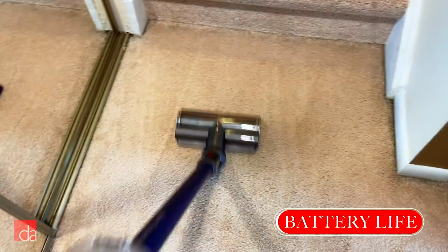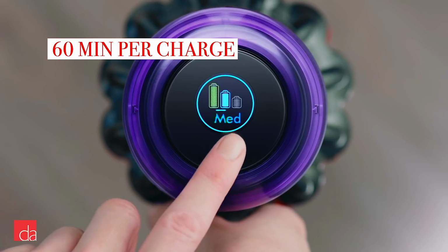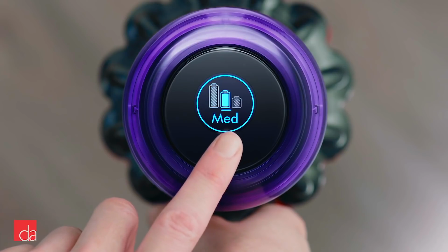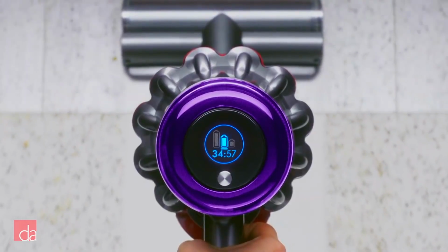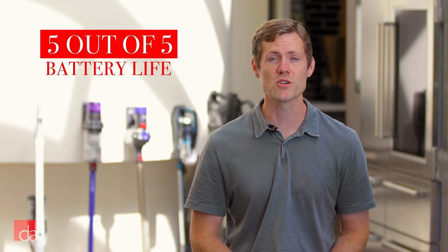The Torque Drive has an impressive 60 minutes of runtime, which is doubled with the addition of a second replaceable battery. The coolest thing about this Dyson model is the LCD screen on the top, which gives a real-time reading of the battery levels based on what type of surface the vacuum is being used on. For this nice bonus, combined with the 60 minutes of runtime, the V11 Torque Drive gets a 5 out of 5.